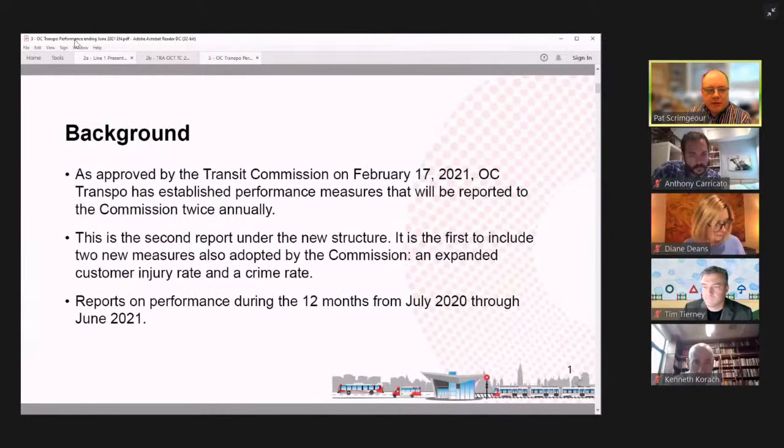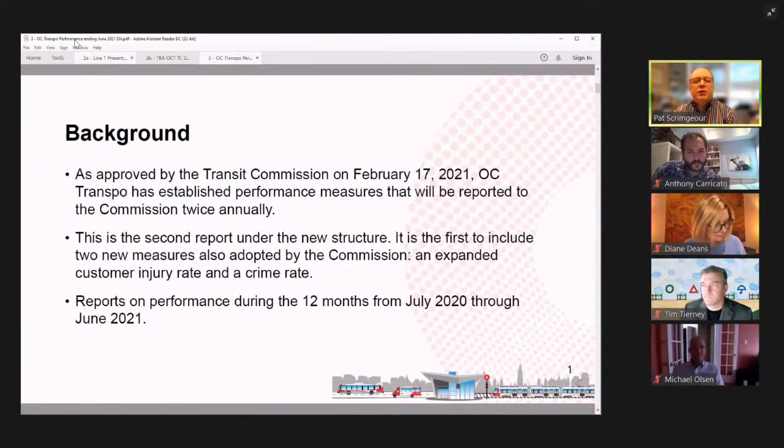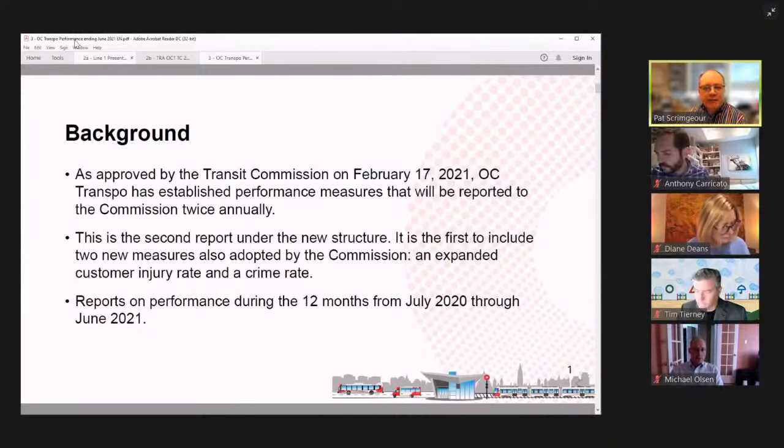So restating these things, the performance measures were approved by the Transit Commission on February 17th. We've been directed to report to you on this twice annually. This is our second report. This is also the first one that includes two measures that you adopted in April, expanding the information we provide to you on customer safety through customer injury rate and a crime rate. And so, as I said, this reports on the performance during the 12-month period from July 2020, so the first day of July, July 1st, 2020, to the last day of June 2021. Next slide, please.